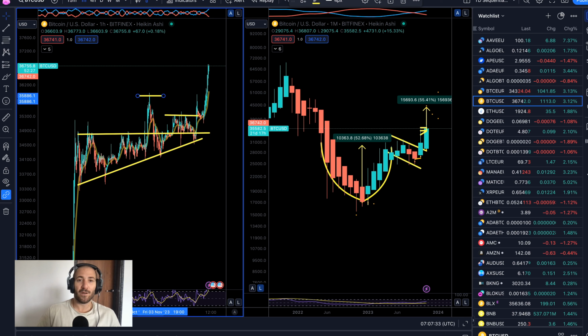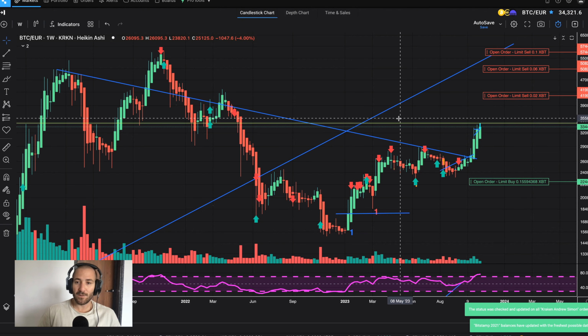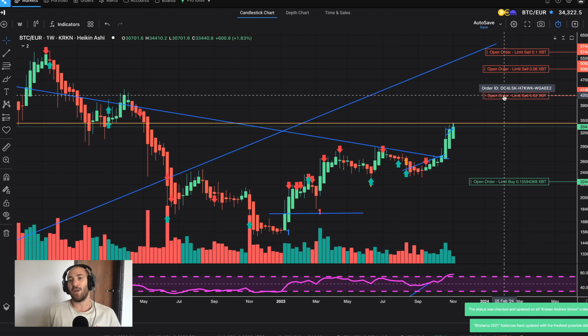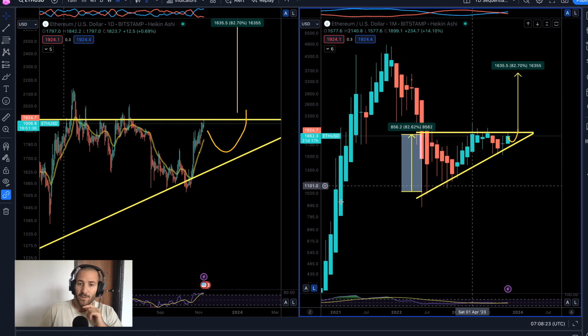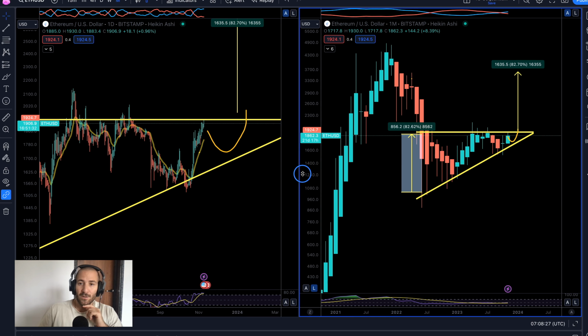Let's see how far it can go. I'll just get to that in a second. So my current trades at the moment, I'm looking to sell at 41.9 euro.